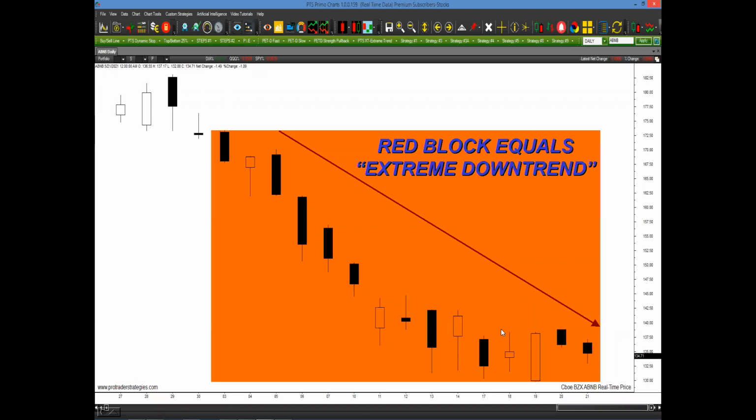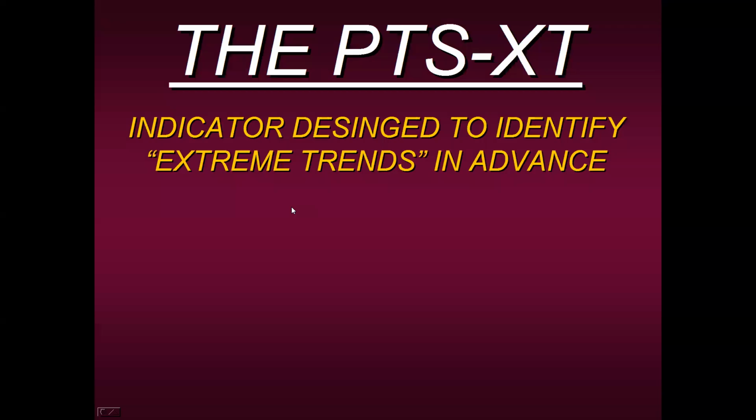Remember, once again, this won't go back and repaint. Once it paints a red block around the first bar, it will continue until it feels that an extreme downtrend is no longer in place. So we know exactly what it will look like.